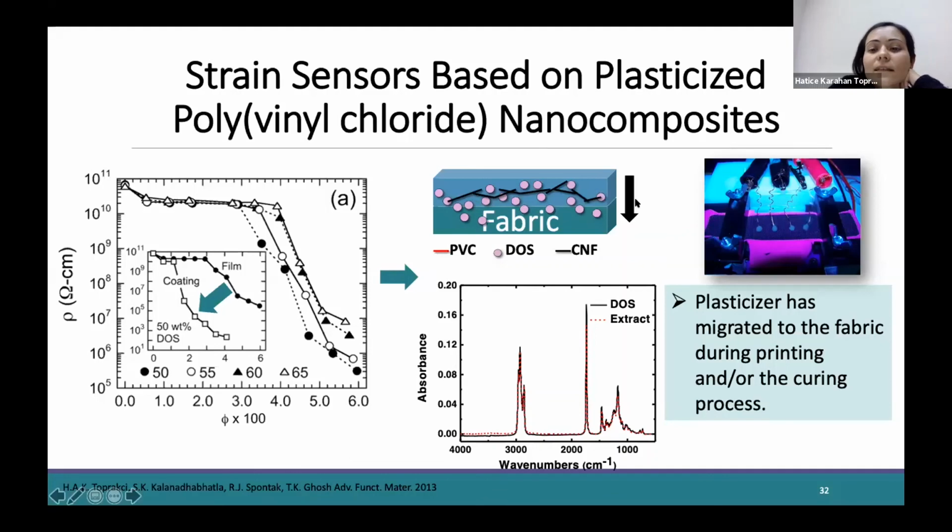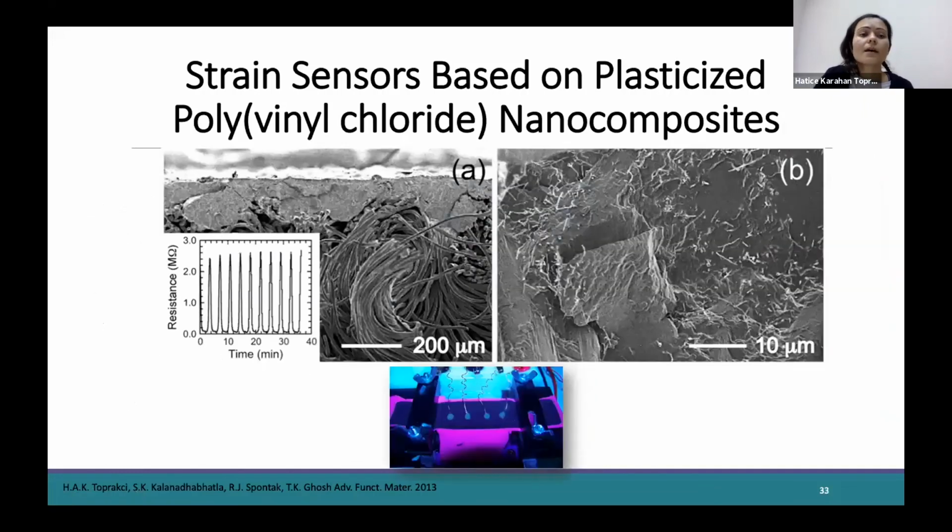So we cut the fabrics around this sensor, extracted them in acetone, and carried out FTIR analysis. We saw that the peaks overlapped, and we concluded that the plasticizer migrated from the printing layer to the fabric during printing or during curing. And then we also tested. Hey, Eileen, we're going to have to wrap up soon just to stay on schedule. I'm so sorry. Okay, I'm done.